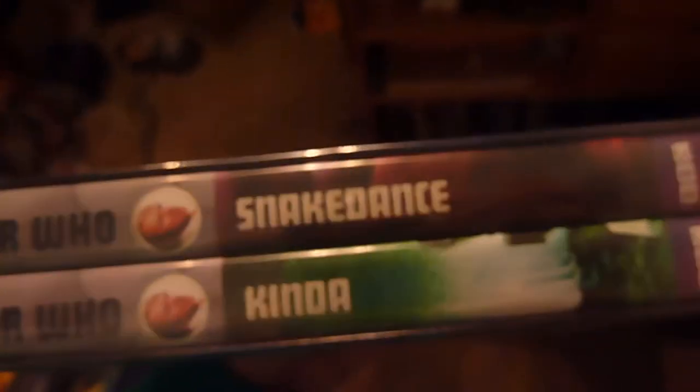Next item. Most of them are still in the packaging. Mara Tales. I'm sure many of you will already have got this, but as I said, I update my collections at Christmas. Kinda Snake Dance. Two stories that I haven't seen, but 8 episodes. That was pretty good. I'm looking forward to watching those.